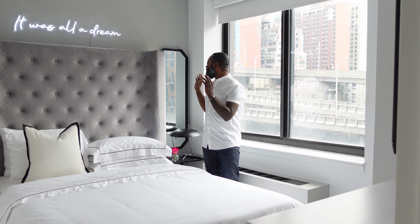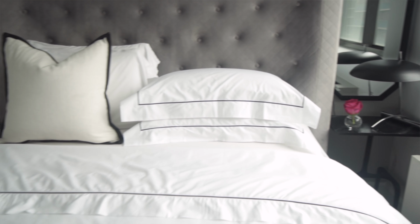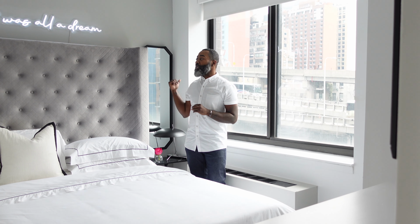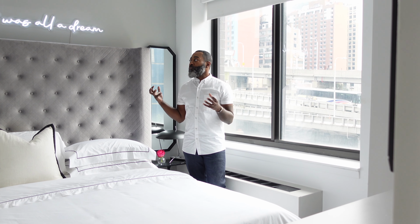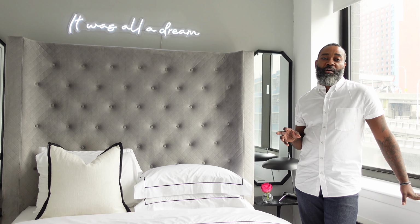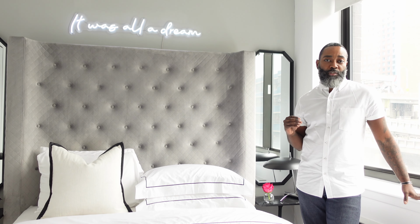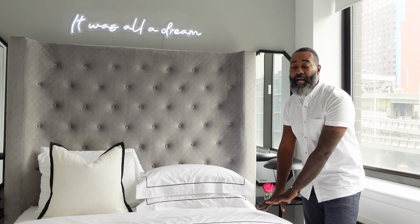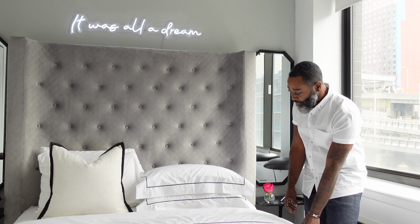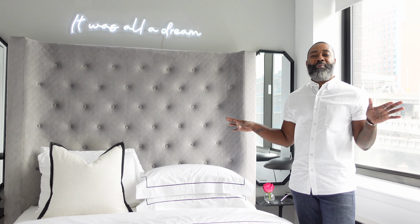Then on the nightstands, we kept them low, black marble, again, bringing in the black with the black and white. And then we did mirrors on the side of the bed to reflect light and to make the space feel a little bigger. So when you think of a hotel, you always think of luxurious, sumptuous bedding, and that is definitely the feel that we wanted to go for here. Kept it simple. We did classic black and white with the black piping. It reminds you of like a tuxedo. So you always want to dress your bed like how well you dress yourself.